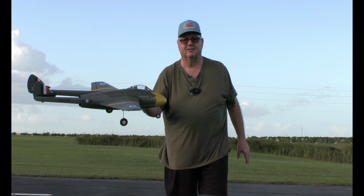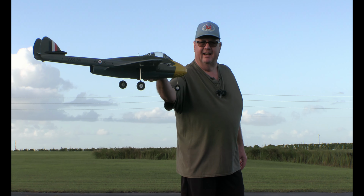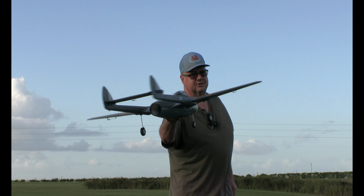But there you go, folks. That is the Durafly Vampire. And she flies just fine in anywhere from 15 to 23 mile an hour winds. Just remember, you got no rudder, so no yaw control.